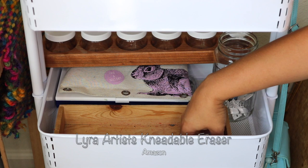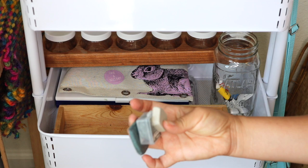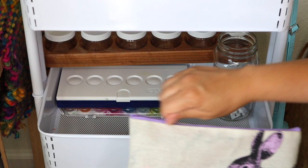A must for nature journaling are good erasers. We love the kneadable erasers and found them to be the best. I like the Lyra brand. More oil pastels in a pencil pouch ready to grab and go into a backpack.